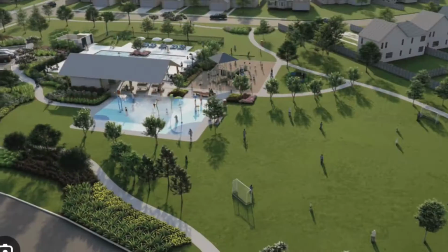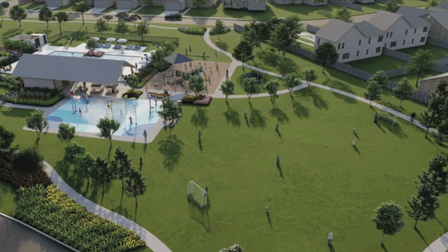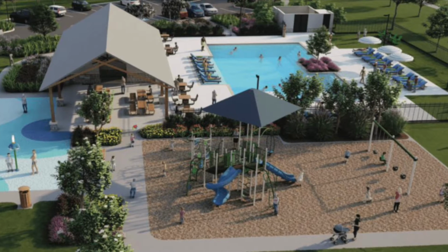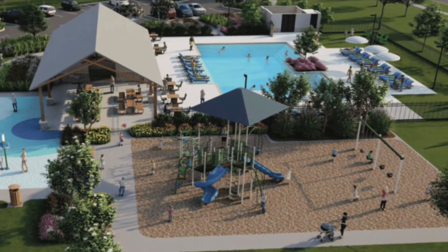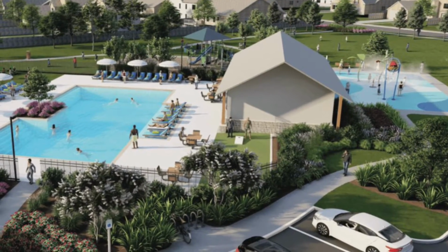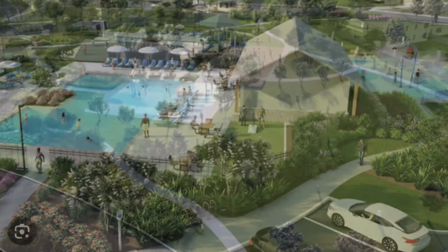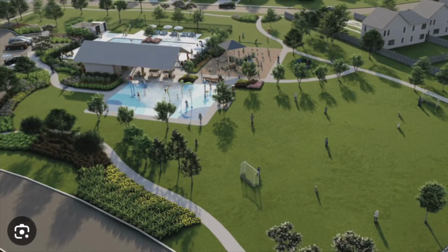So according to all of the information that I've been able to research, the planned amenities for Canterra Creek include a swimming pool, play fields, a playground, a covered pavilion, and a splash park. If you're not doing so already, take a look at your screen right now so that you can see the renderings of just how beautiful this is going to be.